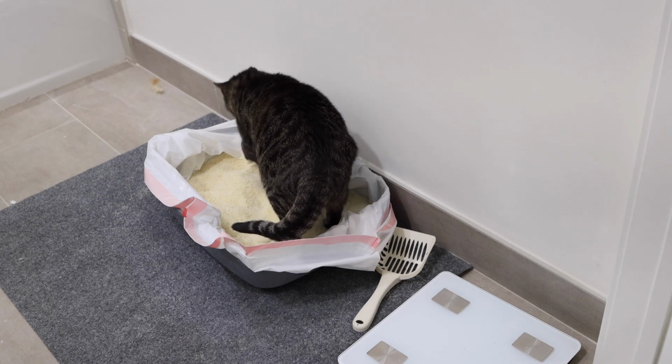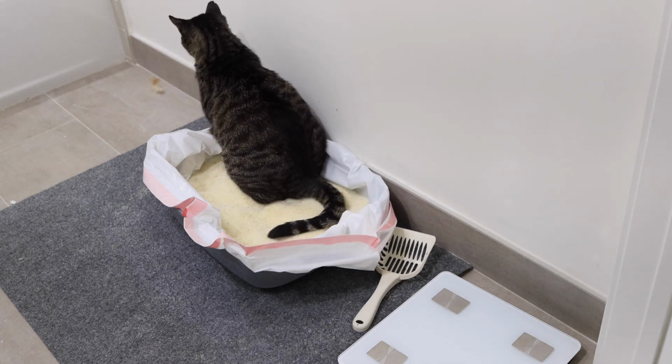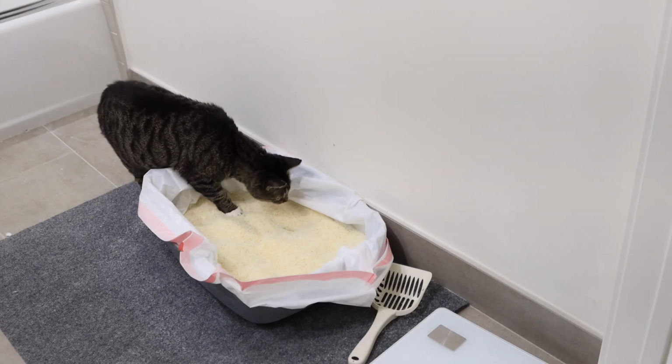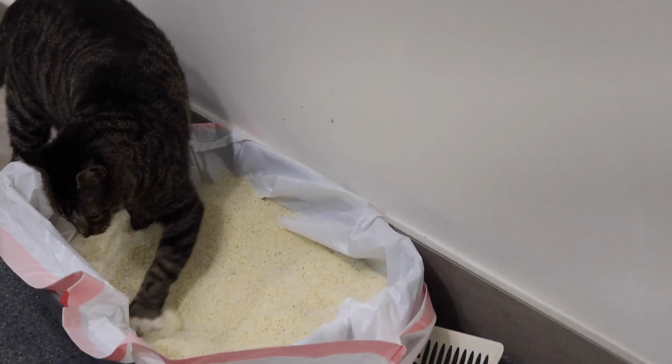They do, however, say that if your cat is more sensitive to changes in the litter, you can mix part of your old litter and part of the new litter. You can do that if you're worried about it, but personally, I had no problems with transitioning Gordon to Pretty Litter for the month. So now let's talk about the color changing properties of Pretty Litter.